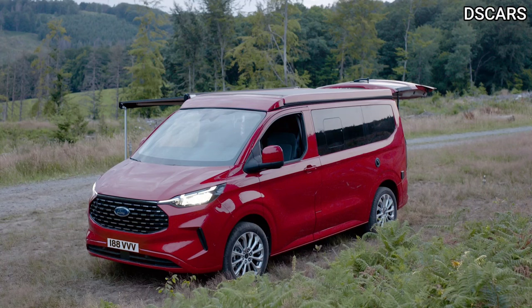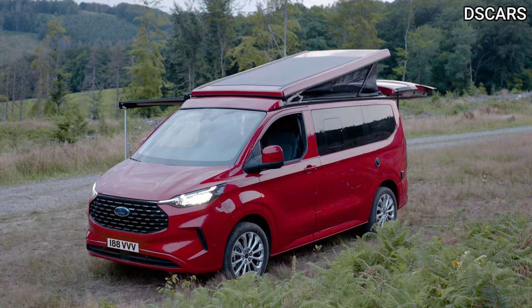Tilt roof with new self-folding fabric to simplify lowering the roof.